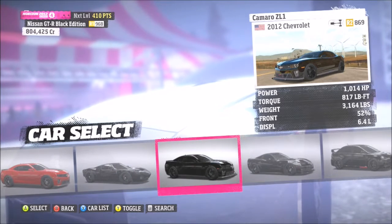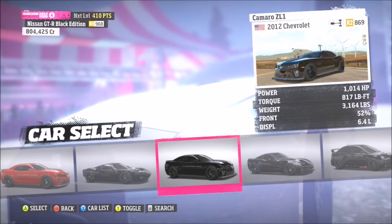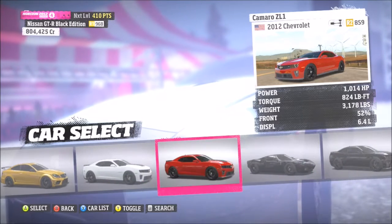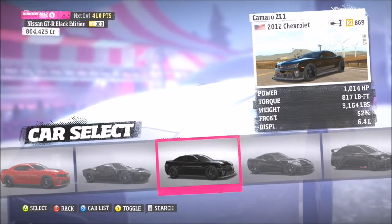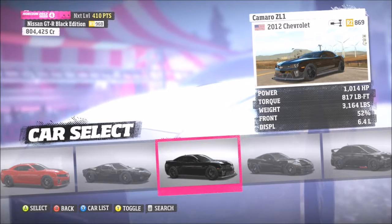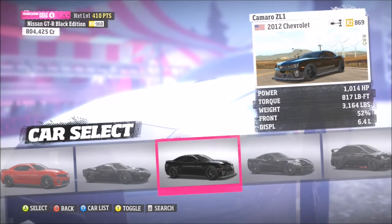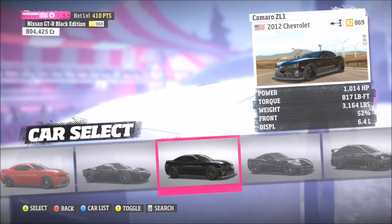And then this is my third 2012 ZL1, and this one is supercharged, which I really do like. And this one, I believe, weighs the least, actually, out of the 3 ZL1s I own on the game. This has the front splitter on the front, and this is probably the Camaro I drive the most out of the 3, the black one. I really do like it. A lot of power, a lot of fun.